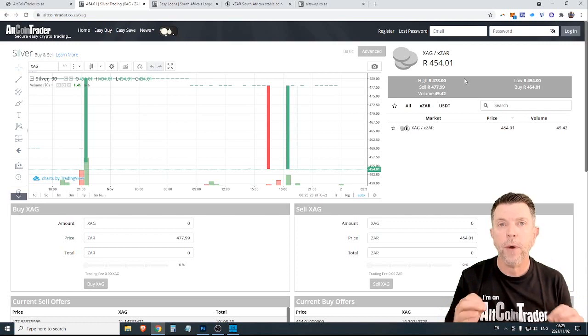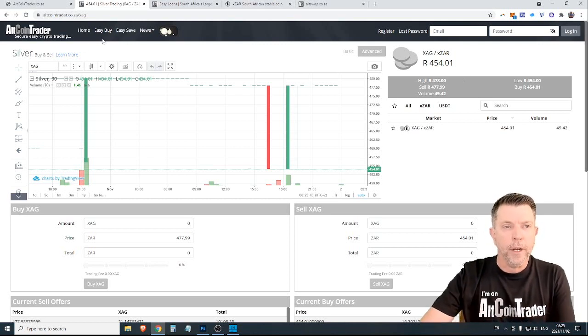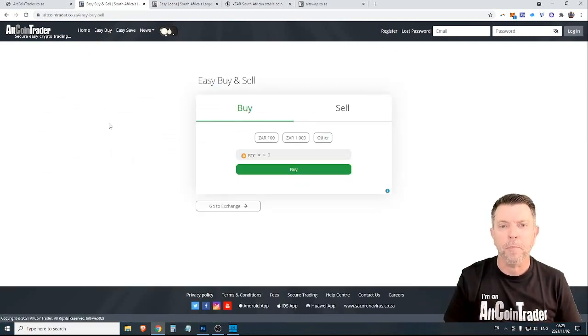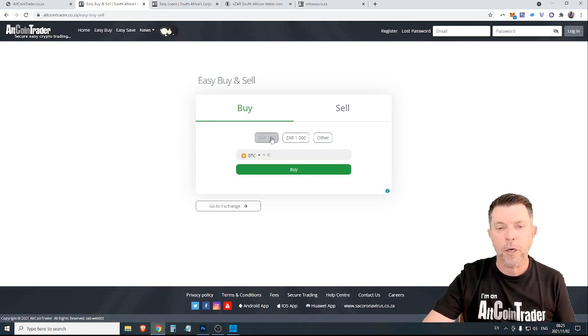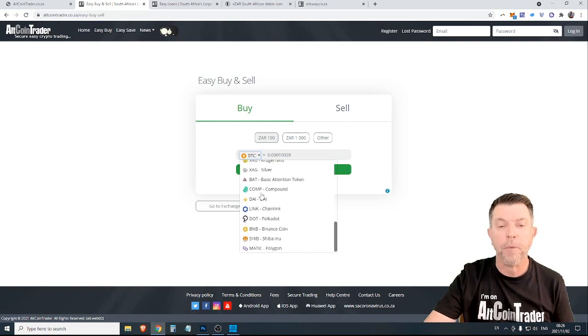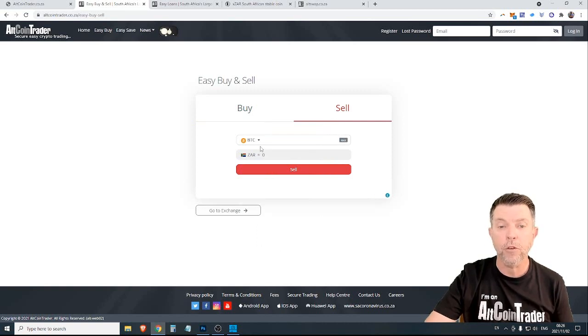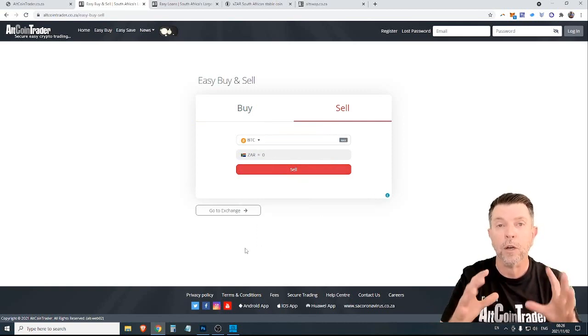Now let's talk about the easy range of products that Altcoin Trader provides. That being Easy Buy, Easy Save, and Easy Loans. And as the name implies, we've tried to take all the complexity out of these procedures and just make it easy to do. So let's have a look at Easy Buy to start. Easy Buy is a way to simply buy cryptocurrencies. If you wanted to buy 100 Rand of Bitcoin, you would simply click this button. It gives you an estimate of how much Bitcoin you could get and you could just click buy. But it's not only Bitcoin, it's all of the cryptocurrencies on our exchange. If you wanted to sell, you just simply reverse the procedure and select what you want to sell.